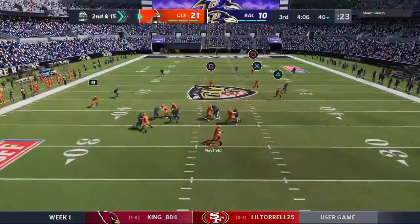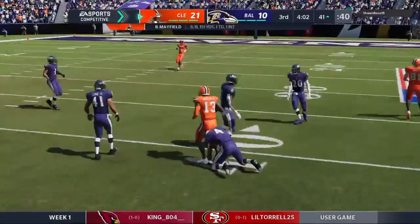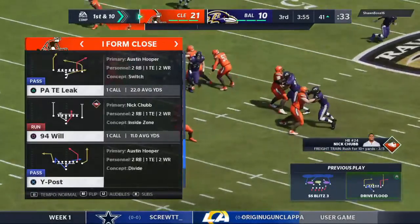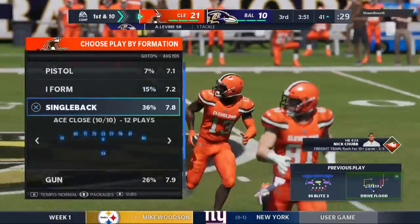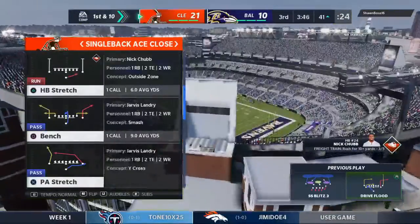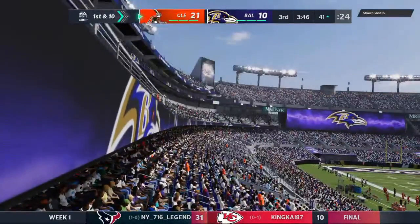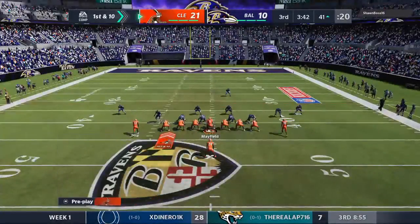Mayfield looks to throw. Going right side here, and that's complete. And he's going to be taken down with the first down at the Ravens' 41-yard line. That one good for a first down pickup of 18 yards. First down. So in Raven territory now. Here's a 1st and 10 at the 41.